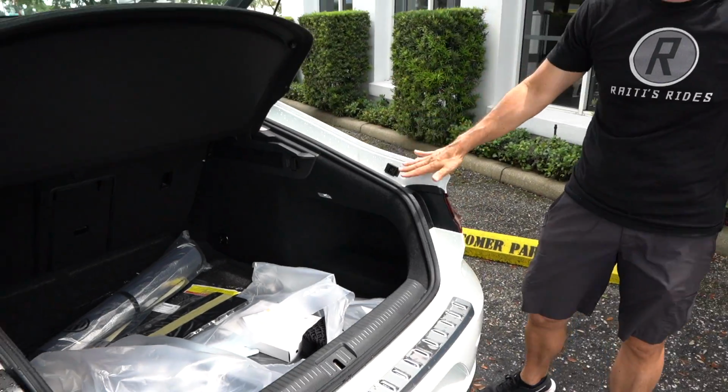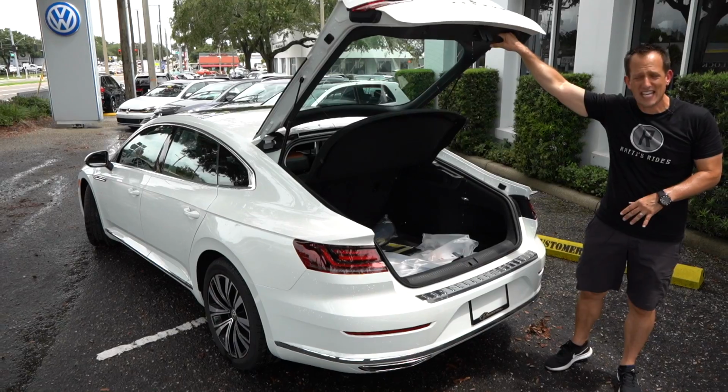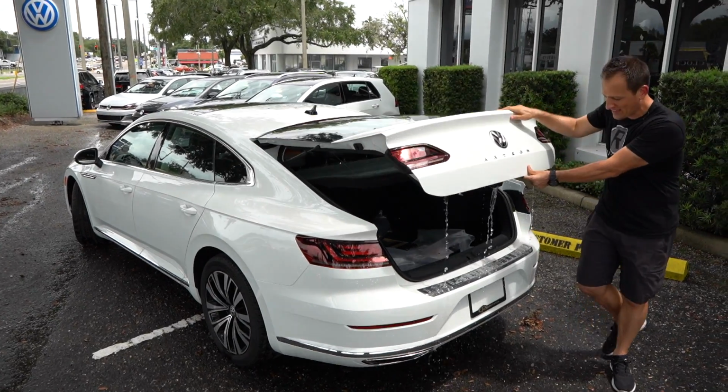Now, what I love about cars like these is that, guess what? You don't have to go to a big bulky sedan. You could have a car like the Arteon.